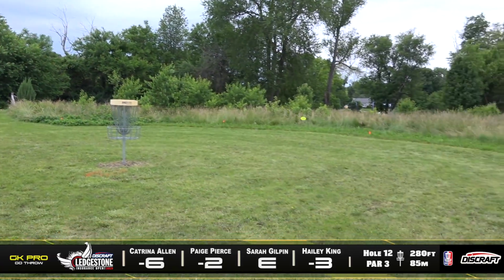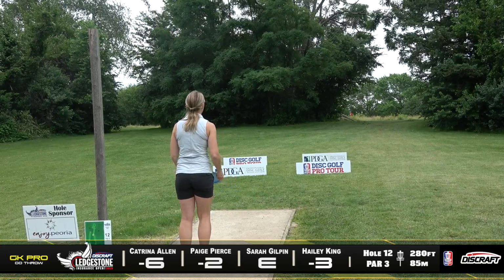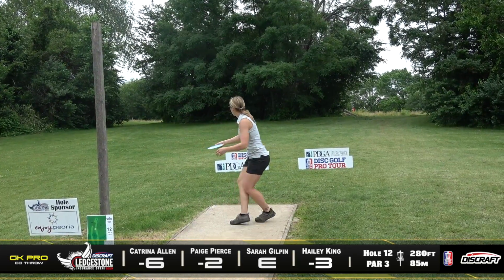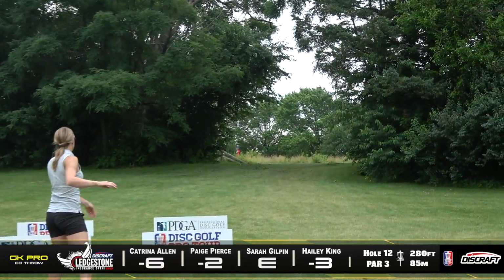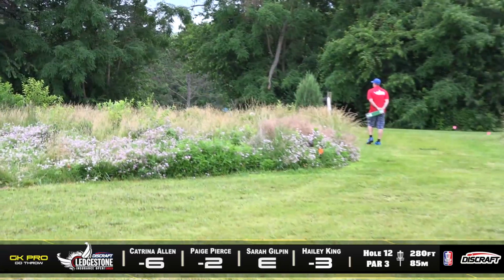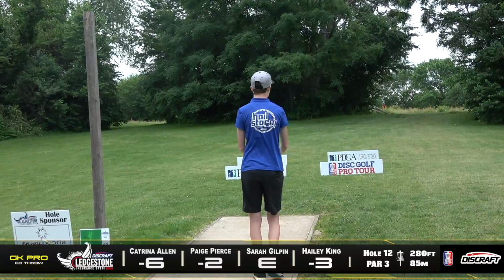Cat goes for it. H1V2. Ooh. Just a little bit too much hyzer. It's easy to happen up that hill. And also that tee pad actually faces into those trees. So if you follow the tee pad, you're kind of pulling away from the line in order to actually hit that gap. Sarah goes for it as well. Falls short in the tall grass.